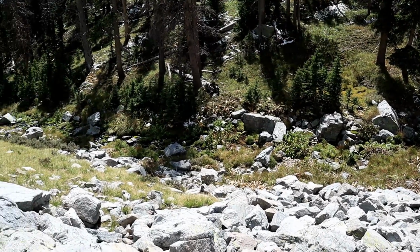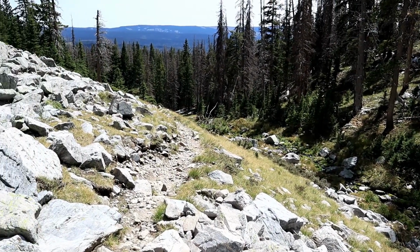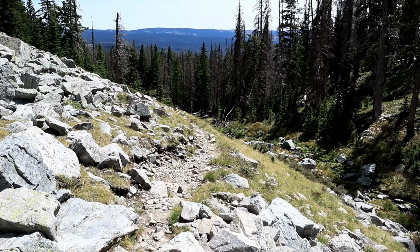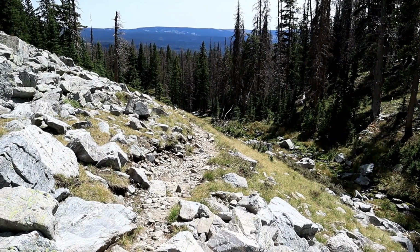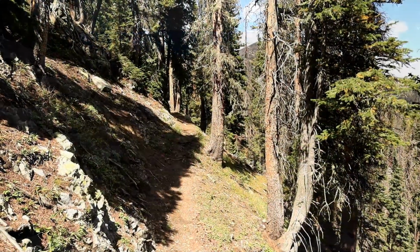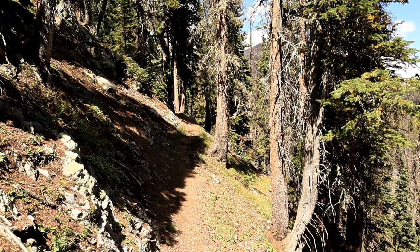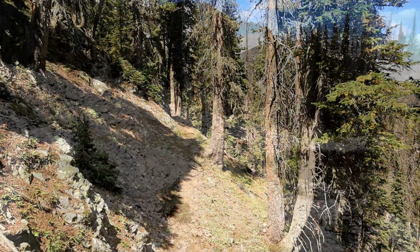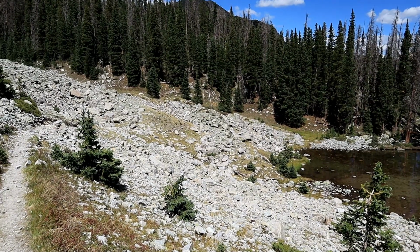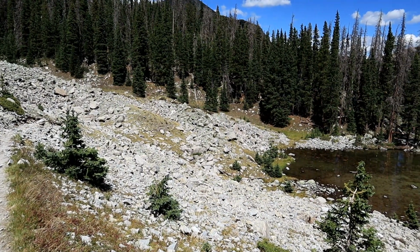And there's also a spring-fed pond up ahead, which would be another good place. But those are about the only two places between Pecos Baldy Lake and Truchas Lakes to get water. I've just rounded the ridge and I'm heading back north again, more towards Truchas Lakes. This is another one of my favorite little spots along the trail.